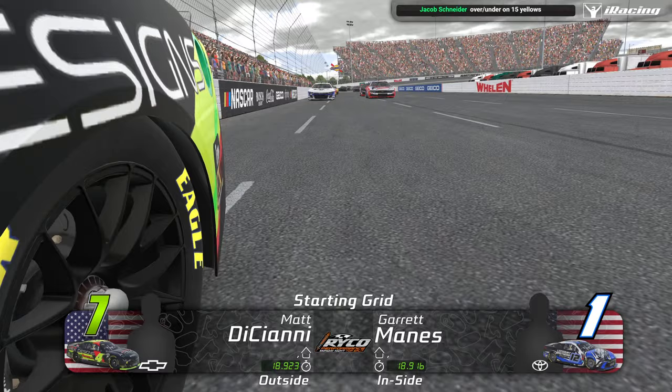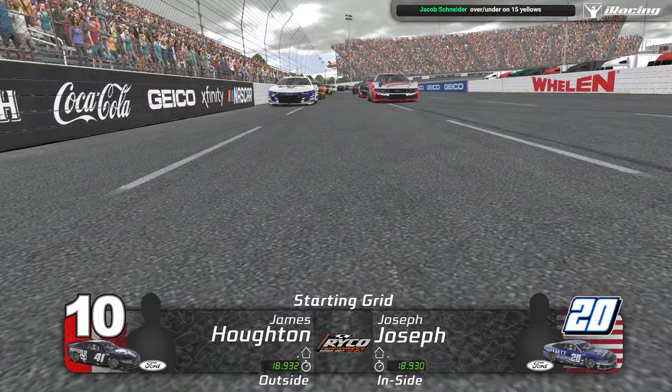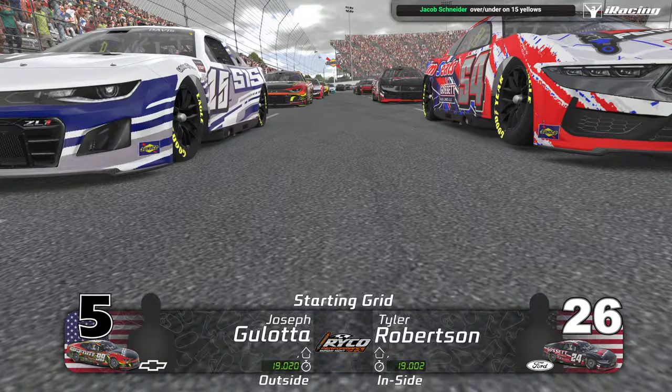Row 3 will be, of course, the number 20 of Joseph Joseph in his Ryco Performance Tommy Gossett Ford Mustang, with the 41 of James Houghton right there in 6th position. In 7th will be the 54 of Sean Conklin. Alongside him is going to be the 15 of Maverick Davis. Rounding out your top 10, of course, will be none other than Tyler Robertson in the 24 Gossip Machine alongside Joseph Gulotta.